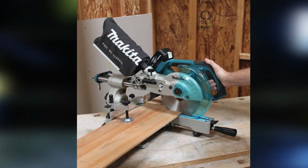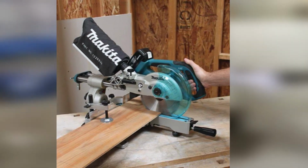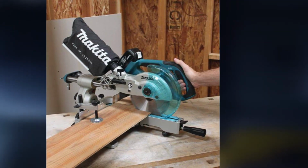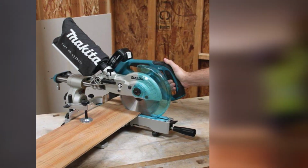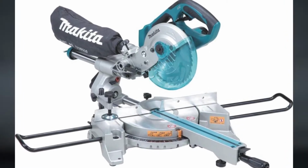The first one is lack of power for professional use. In other words, if you're a contractor, it's a good idea to avoid this particular model. While it cuts well, it doesn't have a lot of consistency, especially while on low battery.